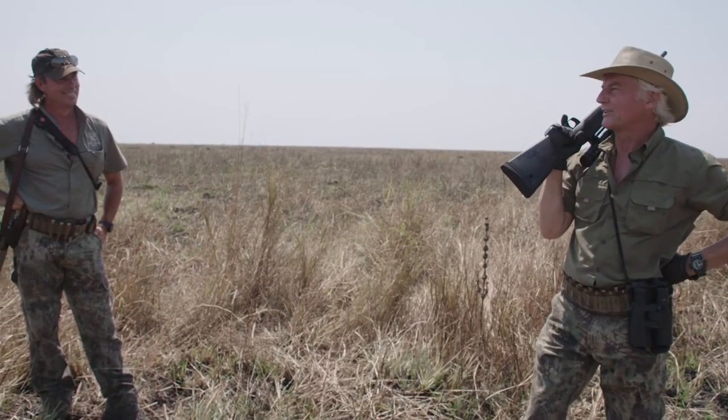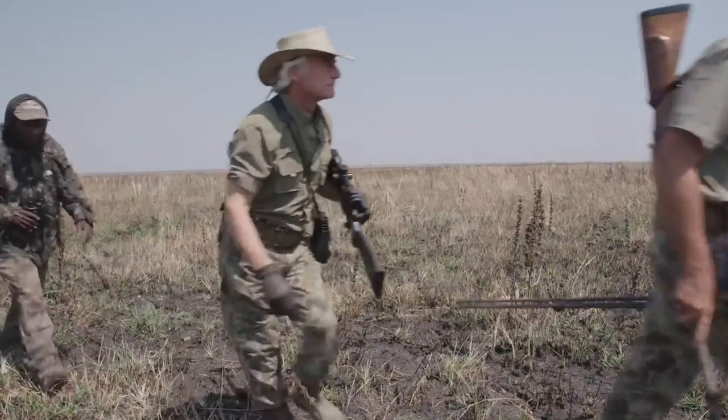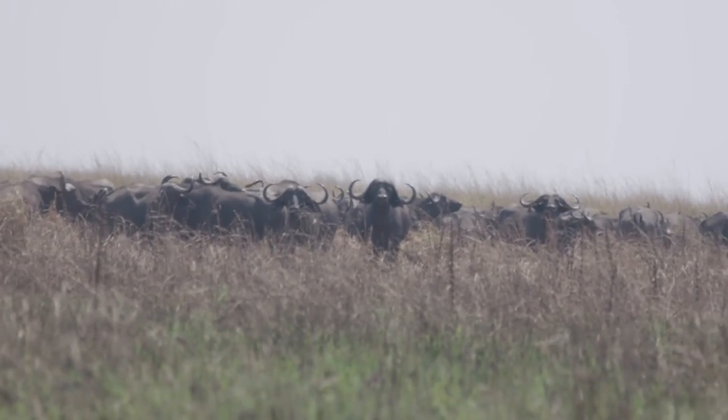Out here in the wide open too. That was nice that that little clump of grass was right there, that as we did the stalk, we could kind of get behind it. They were definitely switched on though. They knew we were all there. They were. That's why I had to walk out of the herd to show you which one to shoot.